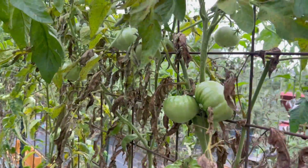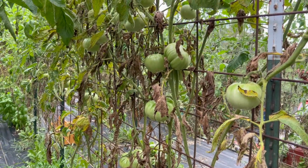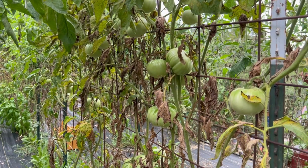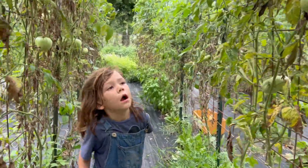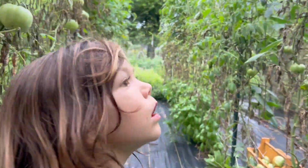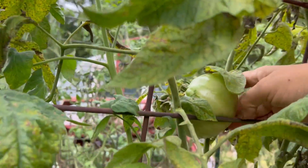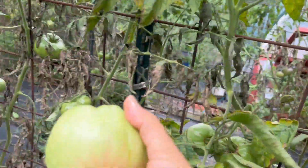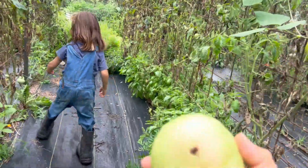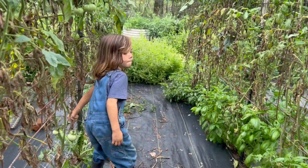It's shading all these tomatoes here, so if we get another heat wave, we won't lose all these tomatoes to sunburn because their leaves are all dying from the various fungal issues we're dealing with at this point in the year. There's nothing we can do about those in this heat. Oh, or not heat, humidity, sorry, rain. It's actually not hot today. It's actually super nice. Here's one of our tomatoes. This is the stage we pick them at when they're just blushing.